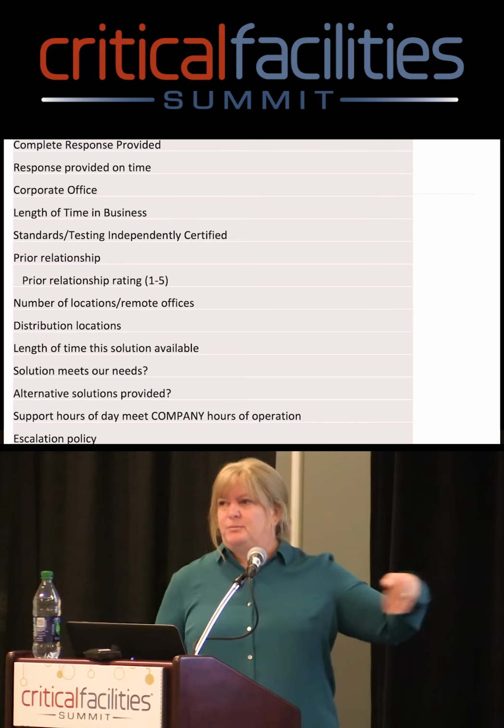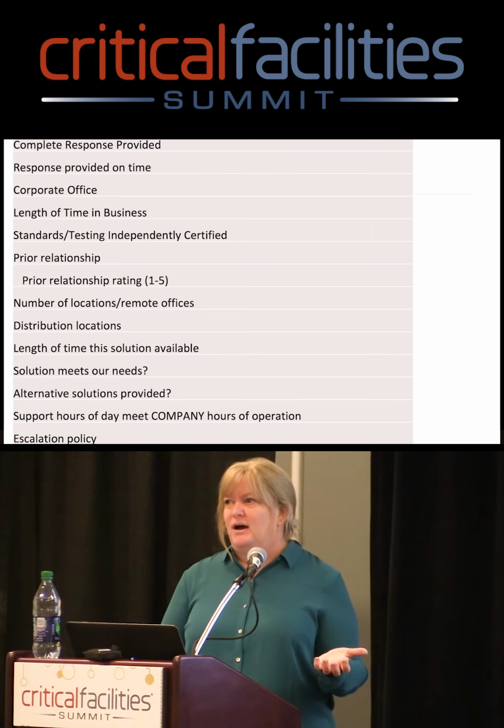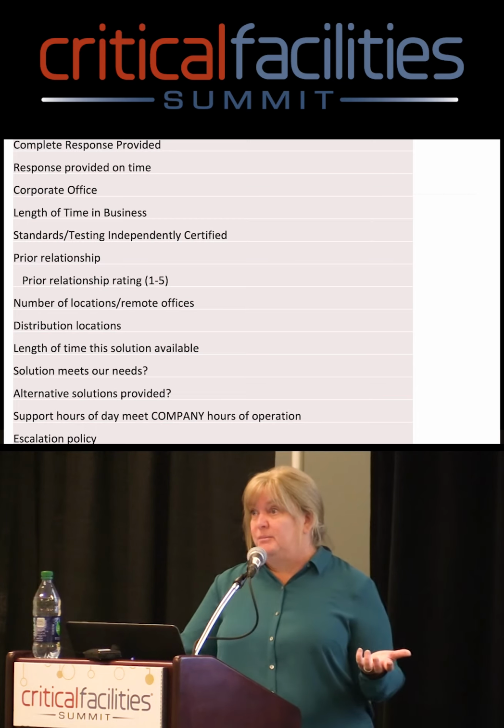Length of time the solution's been available. Nobody wants to be the new guy. In some cases you do, but usually if a manufacturer wants you to be the new guy, they'll give you the equipment for the case study. That's normally the way that works. Or at least let you try it out in test and development before you put it in.